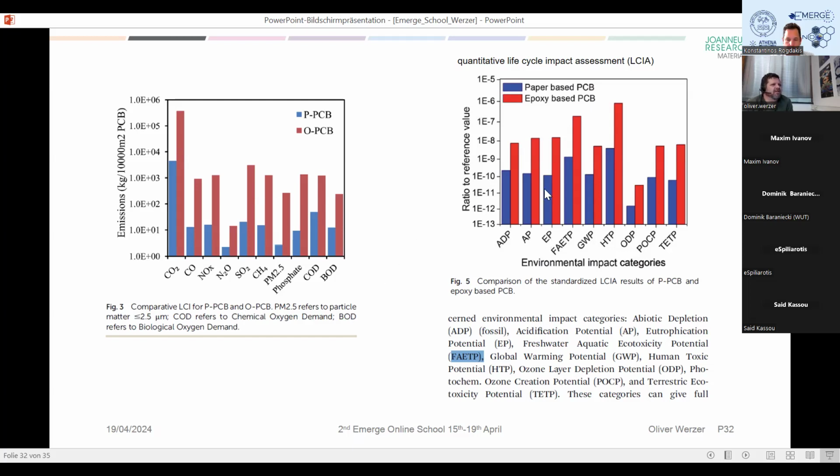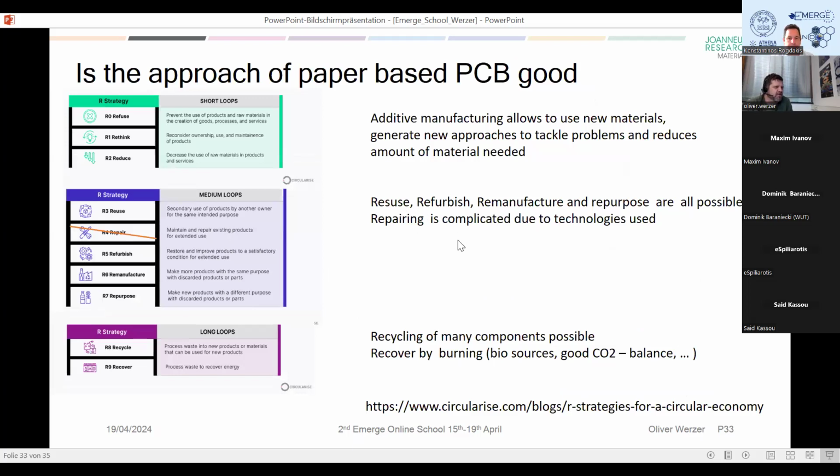Very similar thing is outcoming when you have the different indicators, having a look into, for instance, acidification potential. You see that the epoxy-based PCB again has much more potential to harm the environment compared to our paper-based PCB. So by using this strategy, I think we are on a very good track to actually help providing enough tools for IoT manufacturing for the near future that is also not destroying the environment more and more.